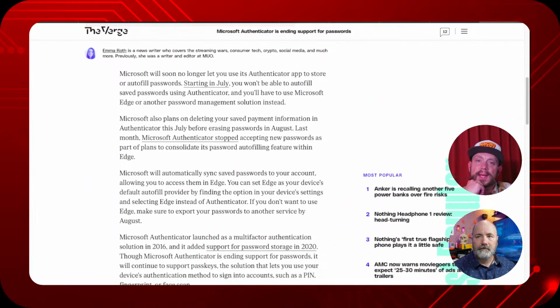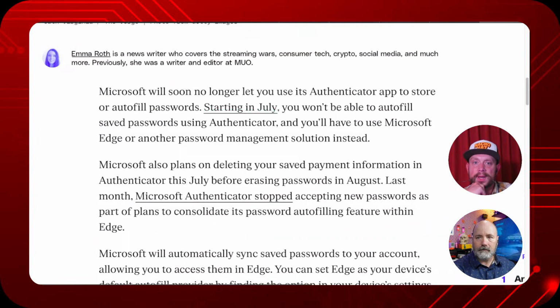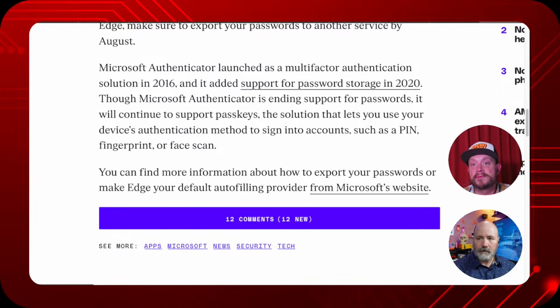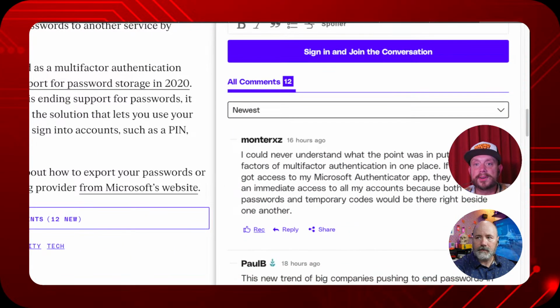Yeah, so I think they're kind of trying to push people to saving them in Edge or whatever. But yeah, the Authenticator app, I use it for several Microsoft accounts for clients and myself, but I had never noticed that it used passwords. So let's see what the comments say. I'm glad I didn't start using that.